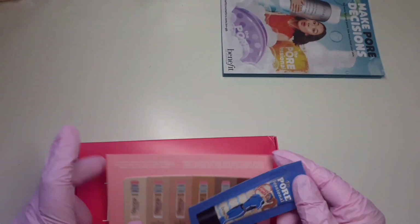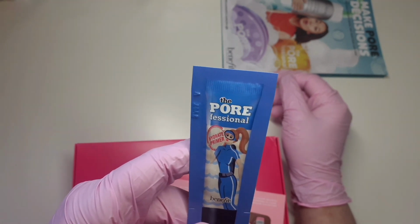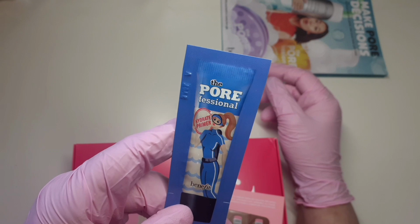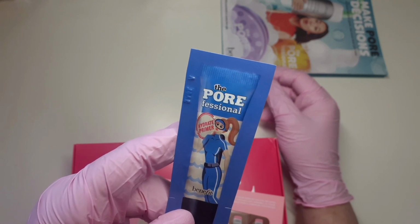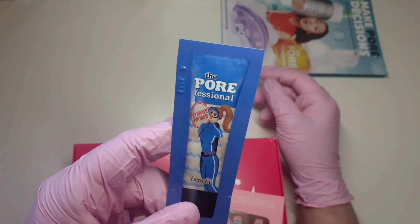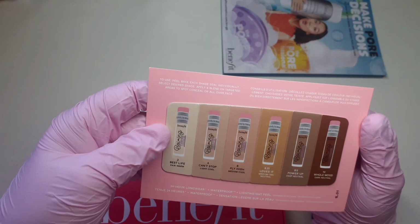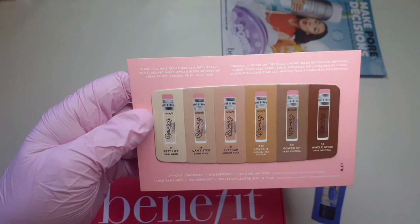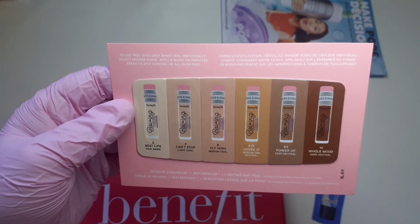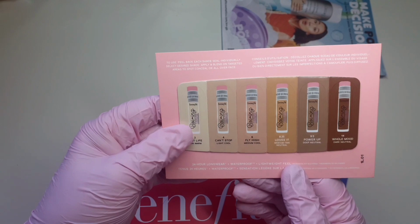So here's the box. So you can get 2 free samples. So I ordered the Professional Hydrate Primer. I have tried the Pore Primer, which is really nice. I had a little sample, and I think I ended up giving it to my daughter. I don't really have large pores, so I wanted to try this Hydrate Primer, so I'm excited to try that. And also their Boi-ing concealers. I like that you get different tones. So that's pretty great. I'm excited to try that.